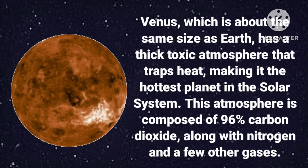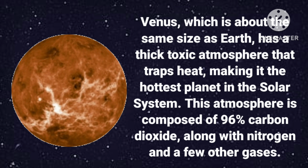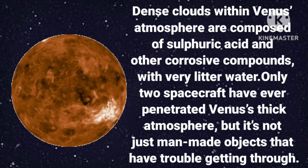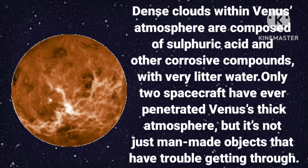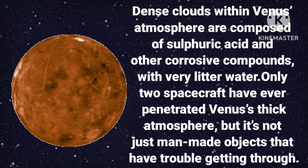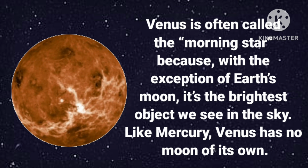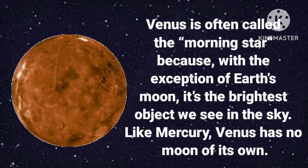This atmosphere is composed of 96% carbon dioxide along with nitrogen and a few other gases. Dense clouds within Venus' atmosphere are composed of sulfuric acid and other corrosive compounds, with very little water. Only 2 spacecraft have ever penetrated Venus' thick atmosphere, but it's not just man-made objects that have trouble getting through. Venus is often called the morning star because, with the exception of Earth's moon, it's the brightest object we see in the sky. Like Mercury, Venus has no moon of its own.